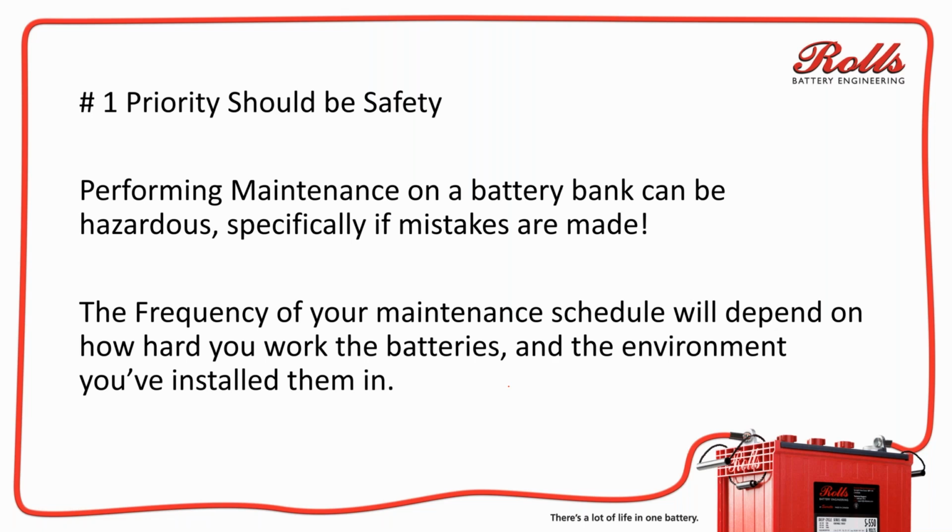Speaking of taking care of yourselves, your number one priority when you're doing battery maintenance should be safety. Battery maintenance can be harmful, especially if mistakes are made, like dropping spanners or wrenches. Just recently, I was in a battery bank room with 96 2KS33s. The room was relatively small, and within about 3 minutes in the room, while the batteries are gassing, I would get blurry vision and a headache, typical hydrogen sulfide poisoning, basically. You walk out of the room, 10, 15 minutes later, everything goes away, you're fine. So it's a good idea to wear something.